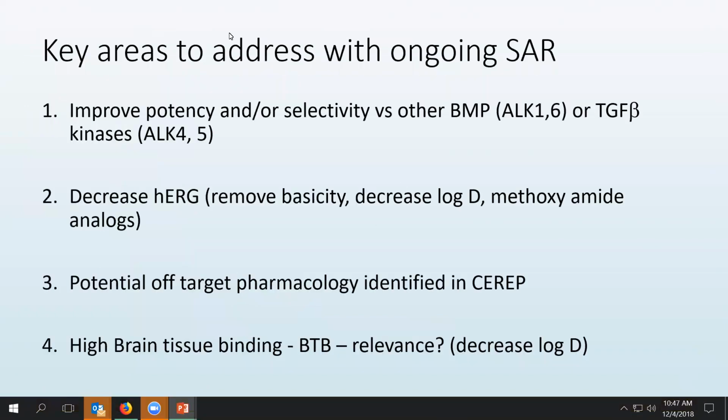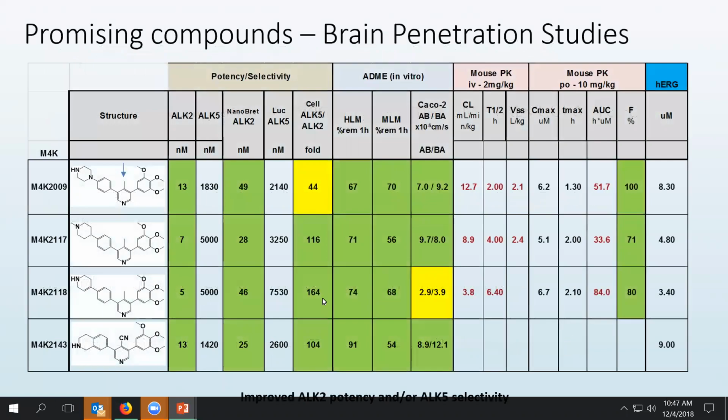So the key areas moving forward with our ongoing SARs are to improve the potency and our selectivity, decrease the hERG, decrease the potential for the off-target pharmacology that we identified in the screen, although now that we have the full IC50s, it's not that bad. And then the high brain tissue binding is also something that we could potentially address with a backup compound, and we still don't know what the relevance of that will be yet, though. So we have identified, I think, some other interesting compounds recently.